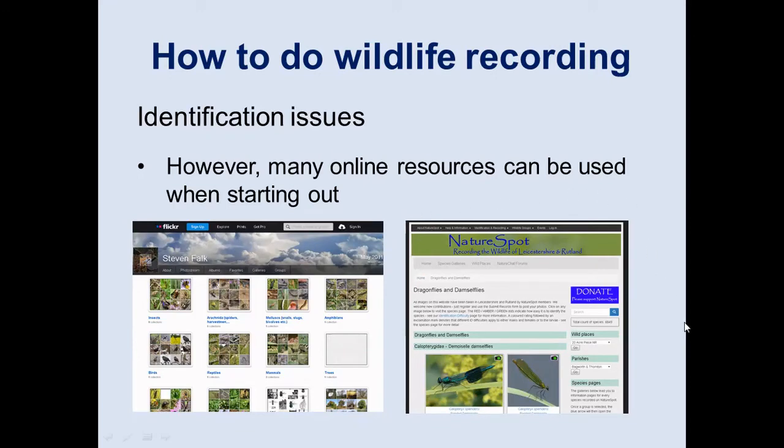And then also Nature Spot, that's a really nice website. It covers, again, lots of different species groups. They have this really handy system of traffic lights and these little camera things, so that indicates whether you can identify a species from a photograph, for example. And yeah, they cover lots of different species, so they can be a great starting point.